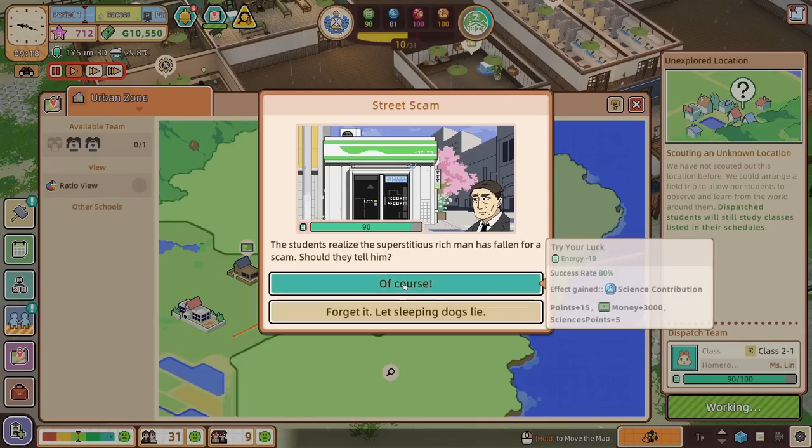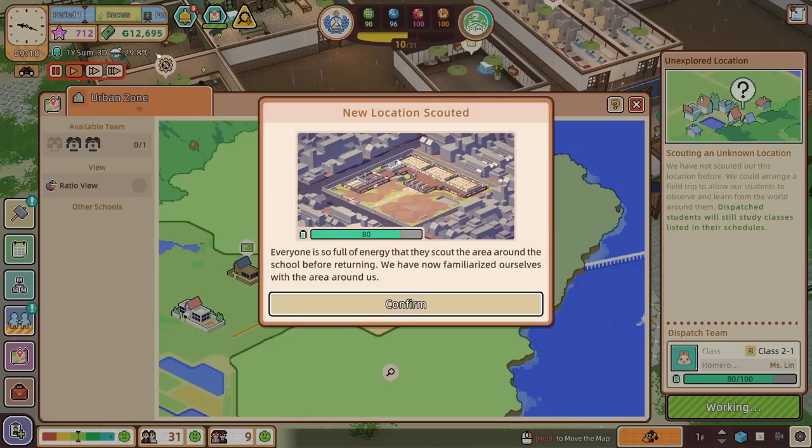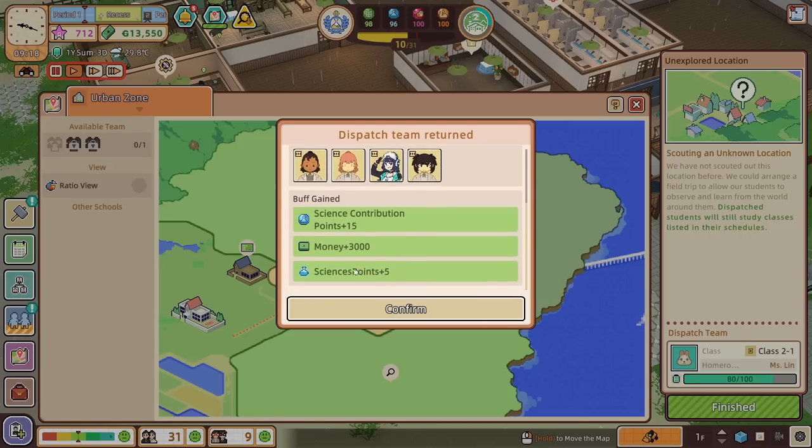So yeah, hello, rich man, you've been conned a bit there. Seeing that the rich man is already pulling out a huge wad of cash, our brave students promptly expose the scammer. The rich man is so thankful that he instantly makes a donation to the school. The crowd praises the students for their sciences, knowledge, and their honesty as well. That's very good. We got some money. Okay, new location scouted. Everyone is so full of energy that they scout the area around the school before returning. We've now familiarised ourselves with the area around us. Okay, they've all come back. This is wonderful. Buff gained science point contribution, got some money, and we got 5 science points, which is good.